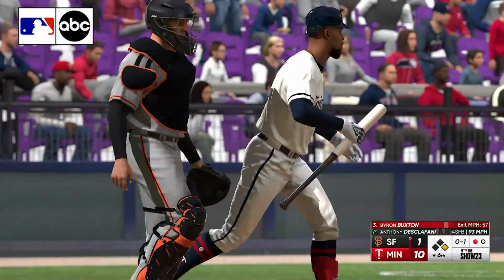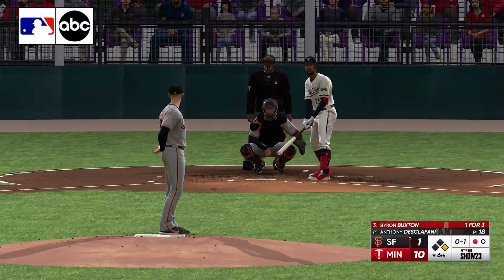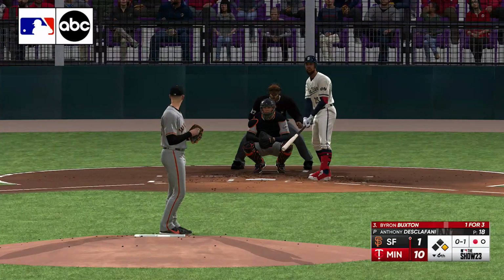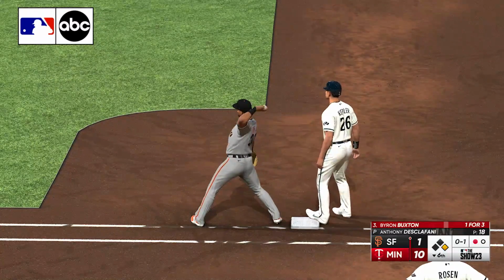Swing, and this one's bounced to the ground. And he grabs it in foul ground. Pickoff move to first. Kepler back in on a dive.